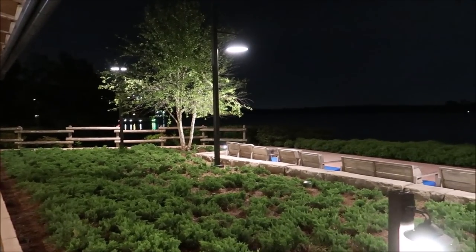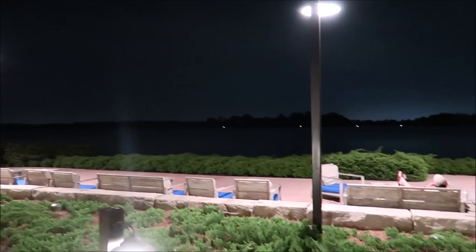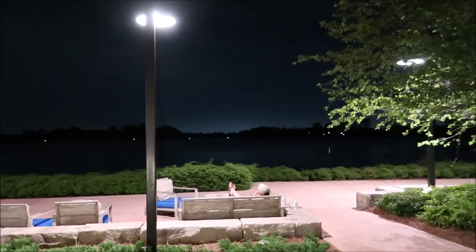Look at this view though. This is the perfect spot to come down, enjoy some cake, and just hang out with some friends. It's so beautiful.